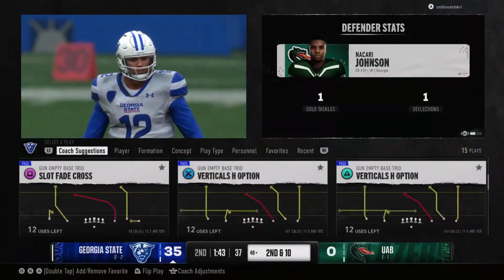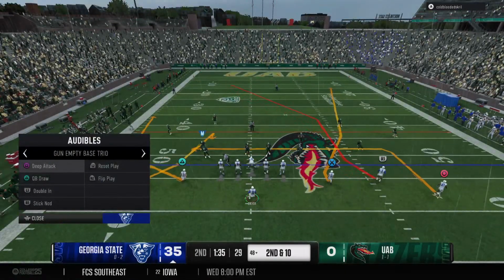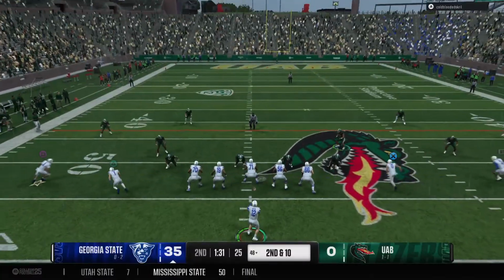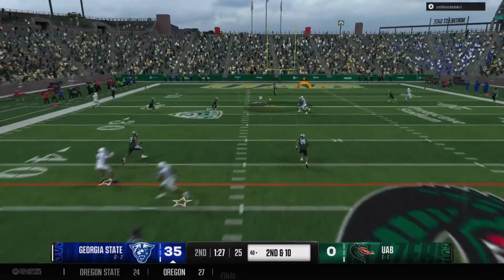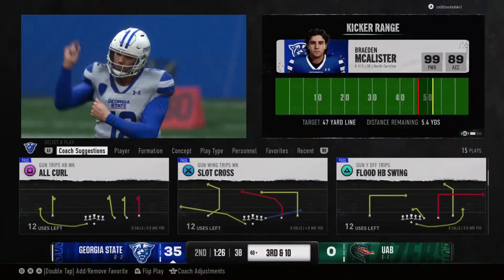How about the defender being a heat-seeking missile? He was on radar lock. He found the football and flew down with some bad intentions. Trying to get behind the defense, and it's incomplete after taking a shot on second down.